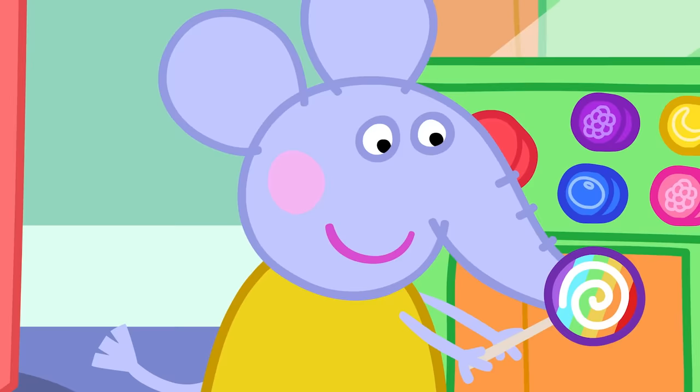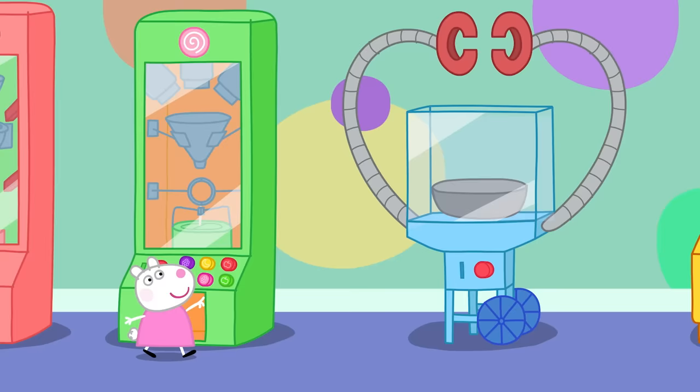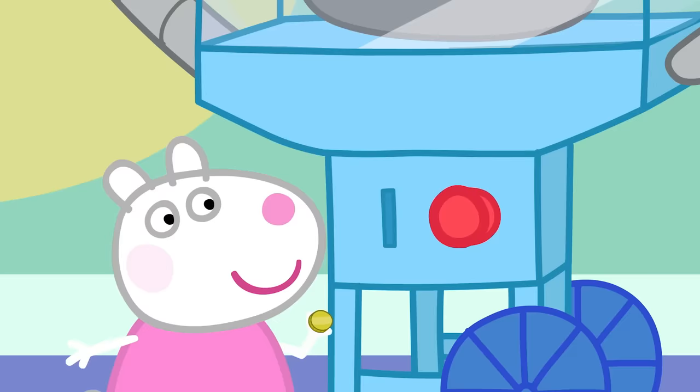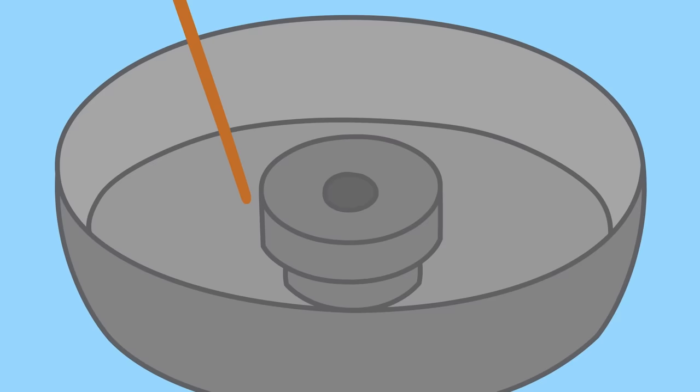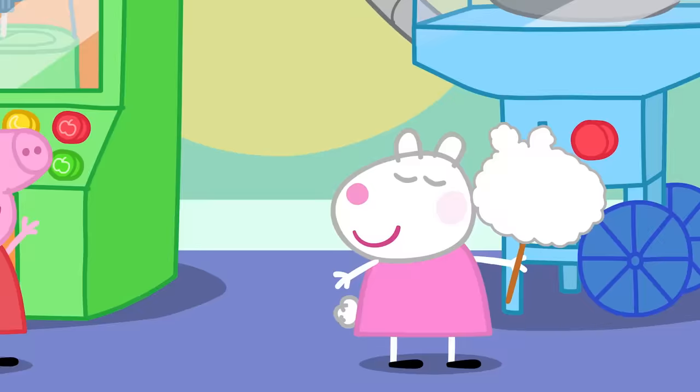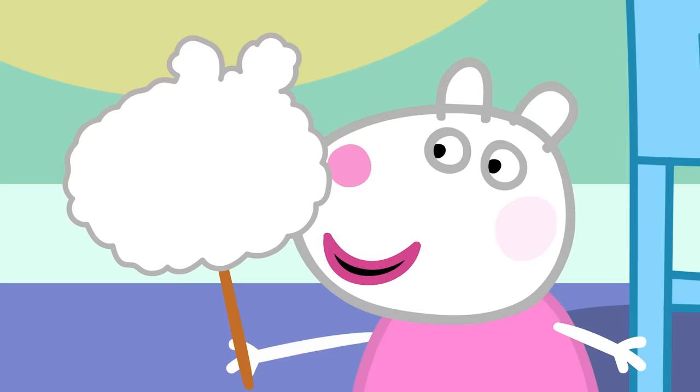So fruity. Look, it's a big spinning ball. That's a candy floss machine. Why don't you pop your coin in and give it a go? Ooh. It tastes like coconut. It looks just like you, Susie. And now it looks even more like you.